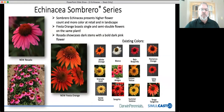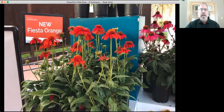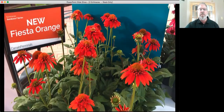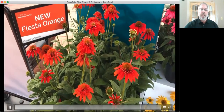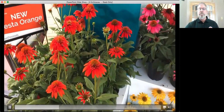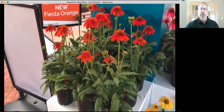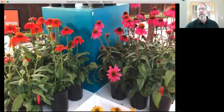And so first, I'll introduce a couple of the new colors of the Sombrero series. We have the new Rosada, a very nice deep rose color, and the new Fiesta Orange. Now we have 14 colors now, and so we're only looking for very unique items to go with the Echinacea. And so Fiesta Orange, we have single and semi-double flowers on the same plants, and so that gives it a unique look. And what I really like about the Sombrero series in general is the bulk and the body of the plants. The number of branches, the number of flower stems they get on them. I haven't seen anything in any other Echinaceas out there. So that's what really makes these stand apart.